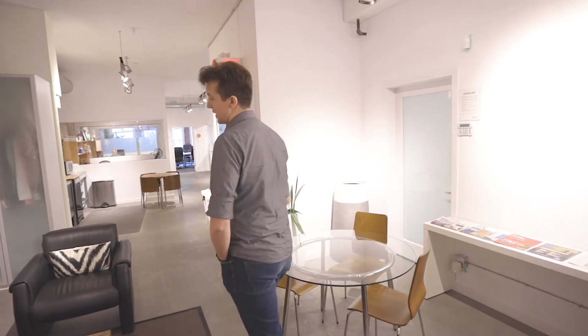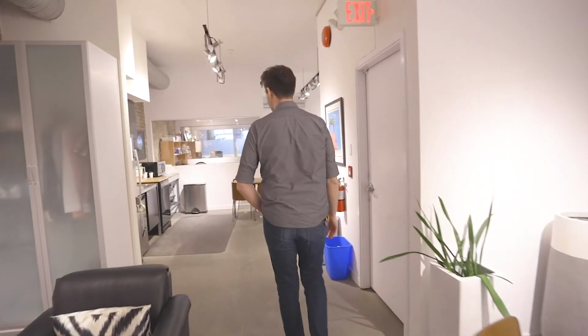Every space has a little bit of a different vibe here at the HiVE. So this side is known to be a little bit quieter, but we still have the lounge and kitchen amenities here if people want to get away from their desk.